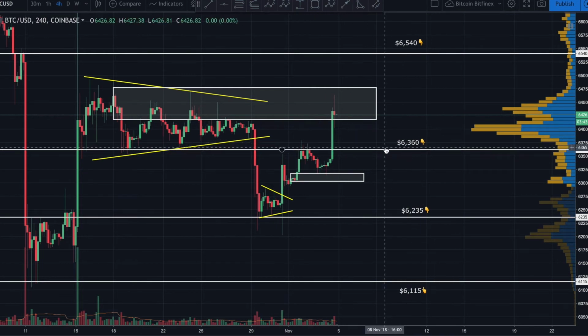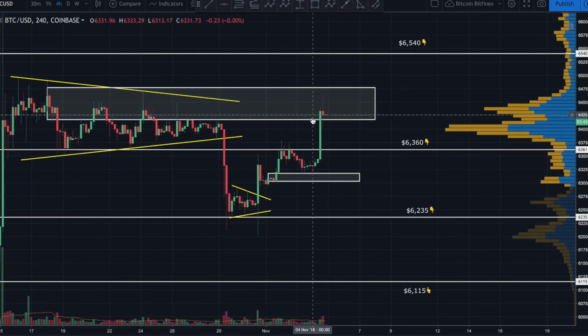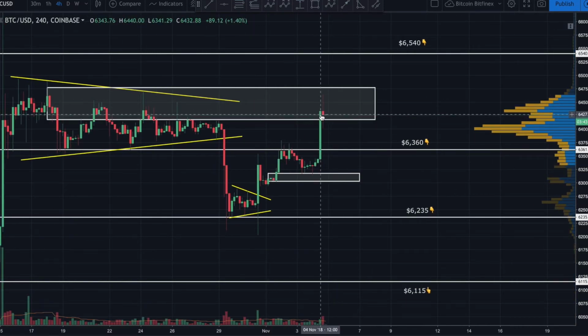If 63.60 does break, I think there's a good chance we're going to come back down into this zone here at about 63.00. If that does break, I'm not saying that's going to happen, guys. I'm not even saying we're going to break down out of this zone. As of right now, we had a 4-hour candle that closed in here. We had another 4-hour candle that closed in here again, and now we're on the third 4-hour candle here. So we're certainly starting consolidation. This candle did just now open, so really I don't want to call this consolidation yet.